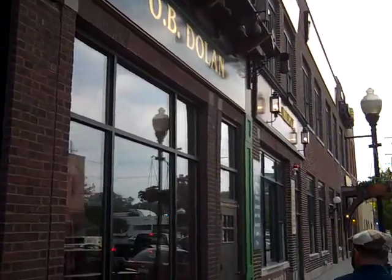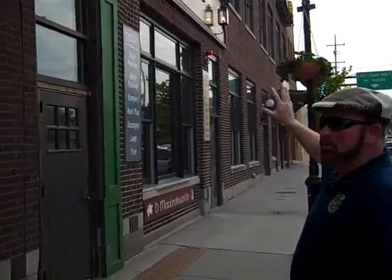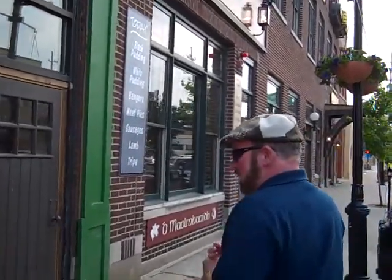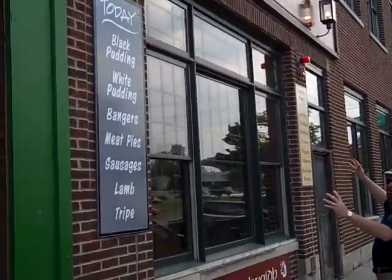And then down here, we took a section called B. Milroy, and made it more of a butcher shop. Because in every little town, and every little village in Ireland, every one of them has its own butcher shop. So this has bangers, meats, pies, lamb, tripe, all those kinds of things. So that was the look that we were going for here.